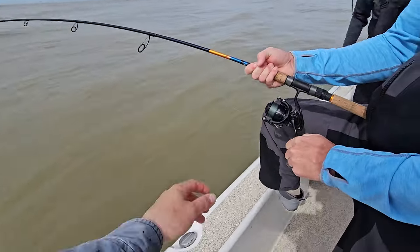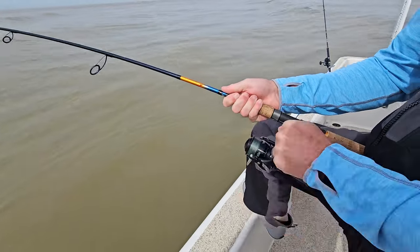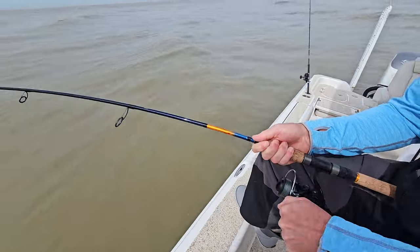Jonathan's got a beast on. Yeah, when he's running, you can just hold him like that. And when he's not running, you reel. There you go.